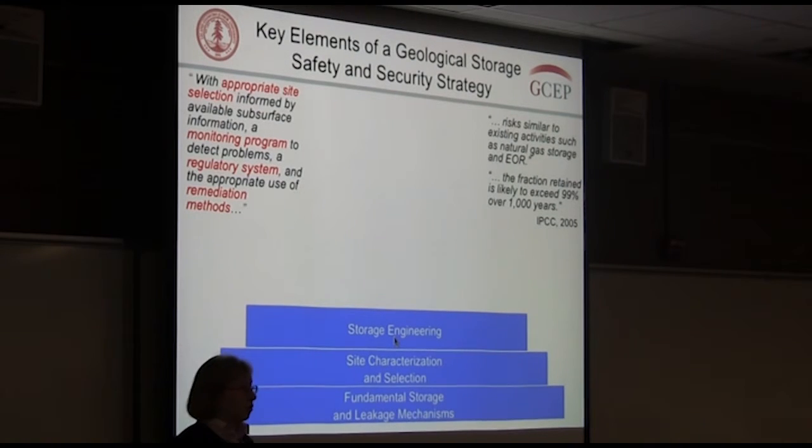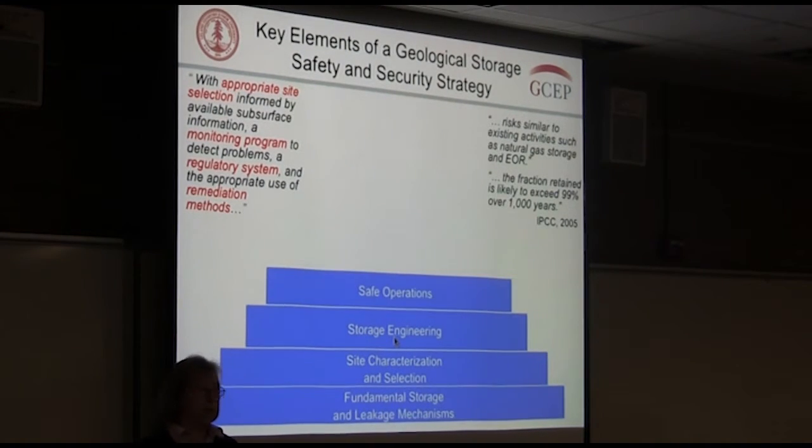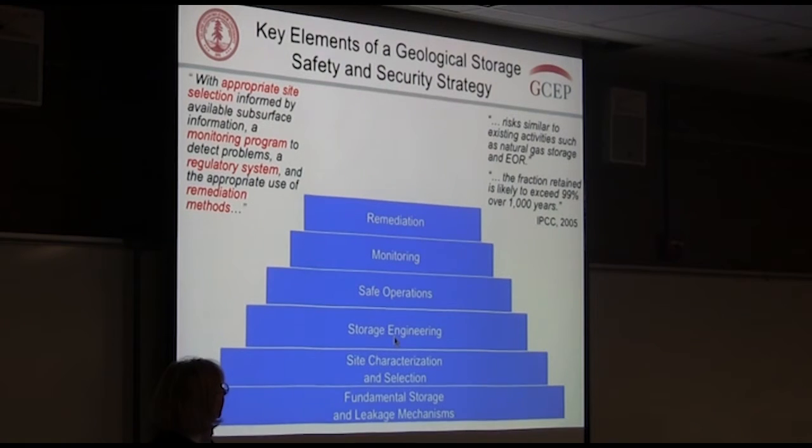We need storage engineering. You can't just go out to a site and drill some wells in the ground and pump away. You need to figure out how many wells you should have, where those wells should be, what your maximum injection pressure is. Do you want to do other activities to help manage pressure, for example, extracting brine? So there's a whole field of storage engineering that's emerging. Very important, you need to operate safely, you need monitoring.